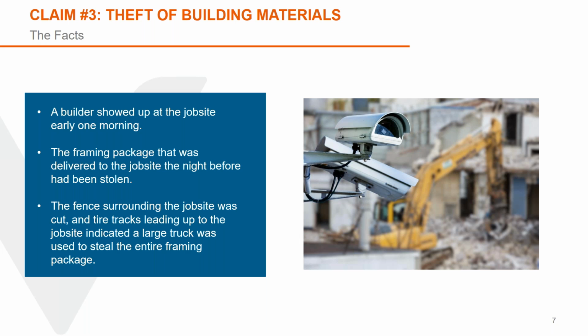In this case, the builder shows up at the job site early one morning, and they had the framing package delivered the night before. He had his subcontractors lined up. They show up to install the framing package, and guess what? No framing package. In the middle of the night, somebody had cut through a fence. They had taken the lights off, so there were no lights. They pulled a truck up to the project, loaded it up with all the materials that were not attached, and drove away. It was just one of those things that happens.